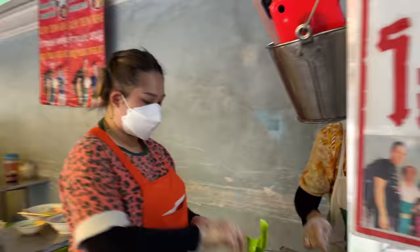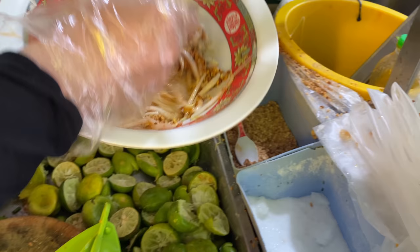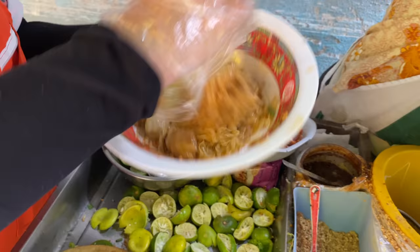Just gonna mix that up. So chilies, peanuts, lime juice, red pork.